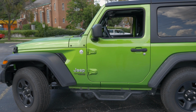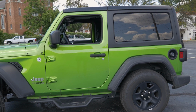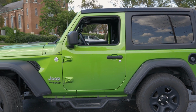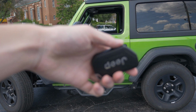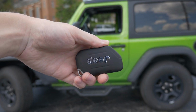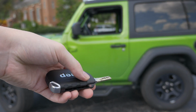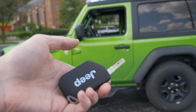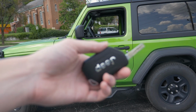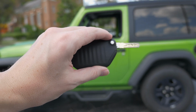This exterior color is known as Mojito. It is quite possibly the best color for these, although I do like the teal blue one as well. And so we'll take the key, which is this giant thing here. It's got a few interesting things with it. First off, you have an actual key, which is useful to unlock the doors because this does not have powered locks. But that's it. That's the only thing this key has other than being a kind of a wireless receiver for the push button start.